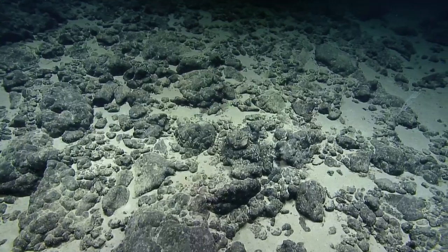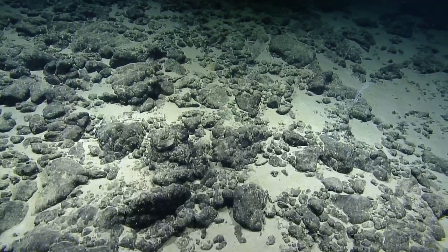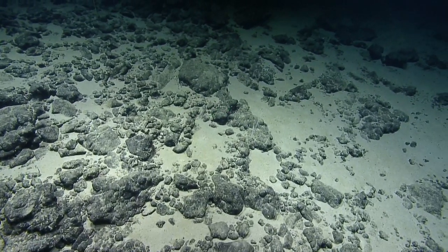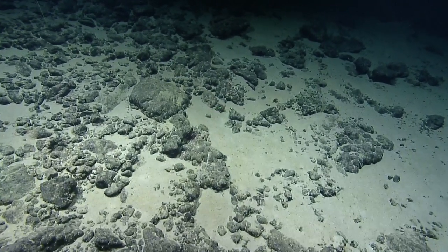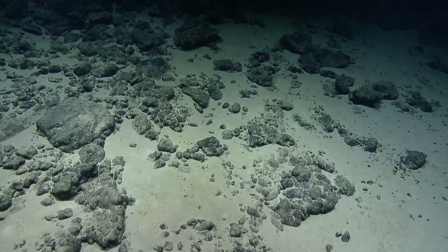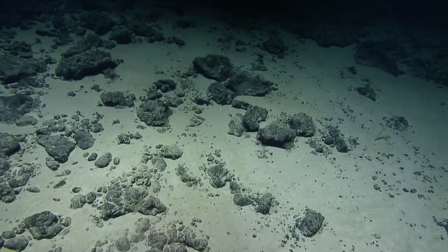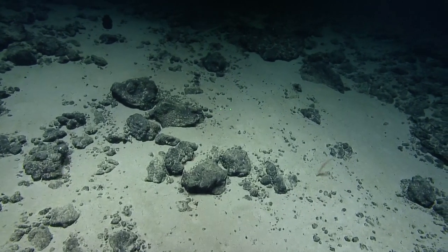I would like to go to the petite spots off of Japan, down at 6,000 meters. Young volcanoes on very old oceanic crust. I would go to a hydrothermal vent field, for sure. Preferably one that I haven't been to yet. I'd go to a really tectonically active spot. I would also go to a hydrothermal vent field. What do you want? Like a black smoker, white smoker? Give me anything.